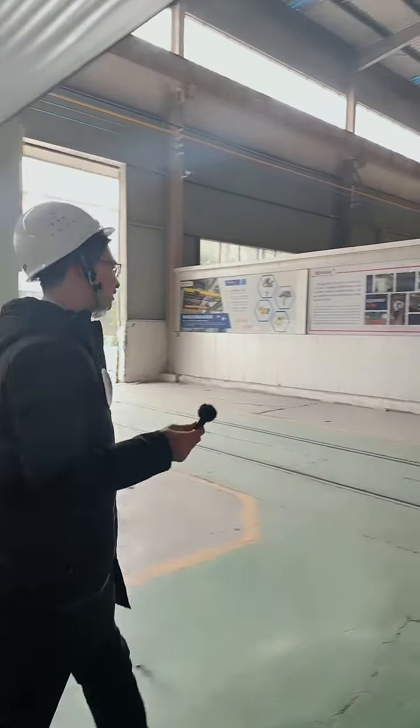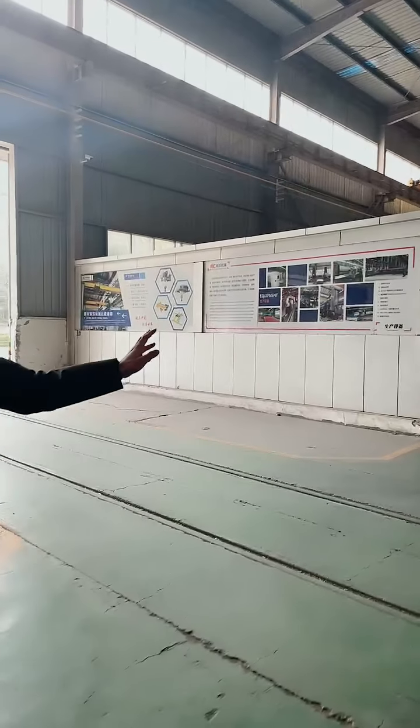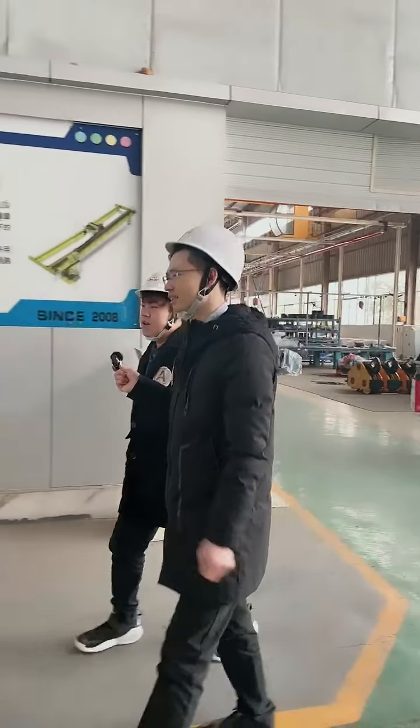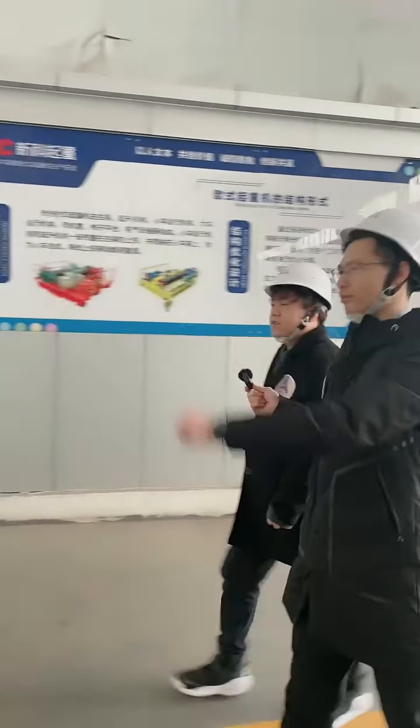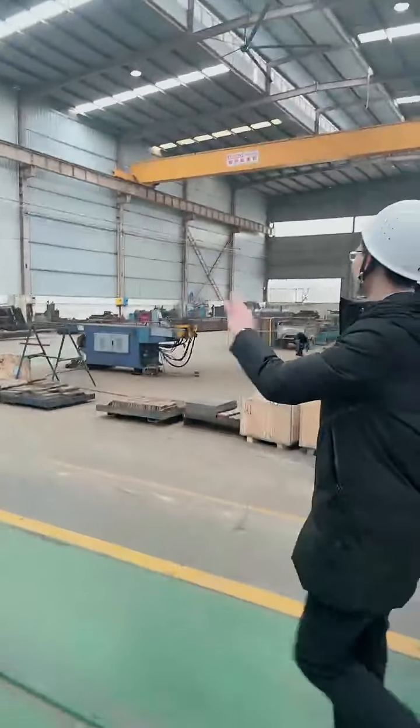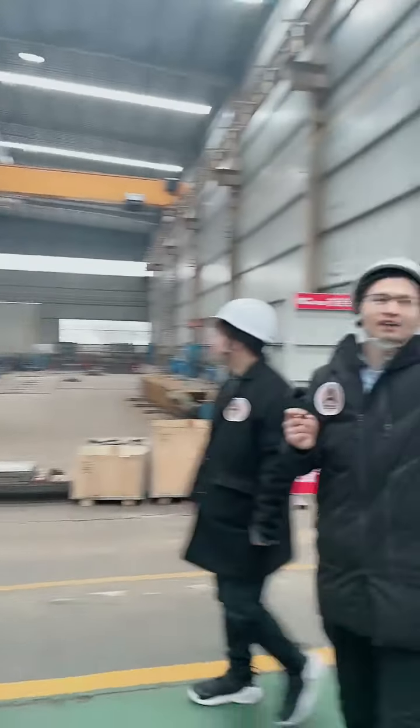Just now we introduced our robot workshop, and now we will go have a look at our undercarriage. Okay, this is our undercarriage workshop. You can follow our camera to have a view of our plant.